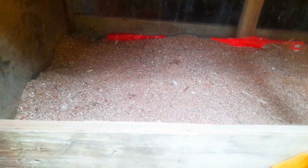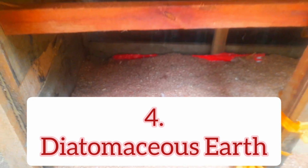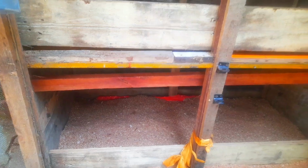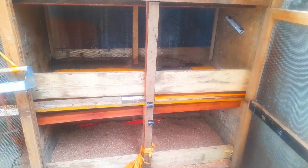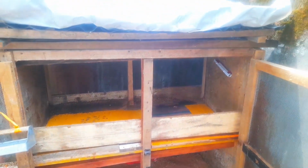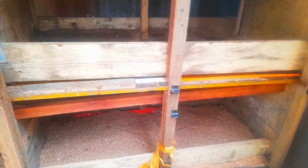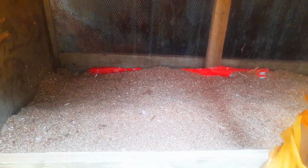Now number 4 tip is the use of diatomaceous earth to sprinkle on the beddings of your coop. Some persons normally mix this with baking soda and maybe limestone. The three of them, diatomaceous earth, baking soda and limestone, they mix together with their beddings. Some use only diatomaceous earth to sprinkle on their beddings, and they said it works for them. It prevents the smell. With baking soda, of course, we know that baking soda prevents smell.